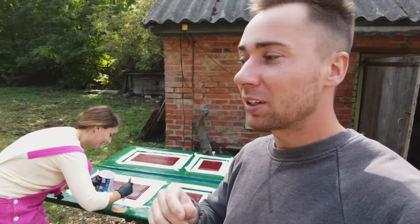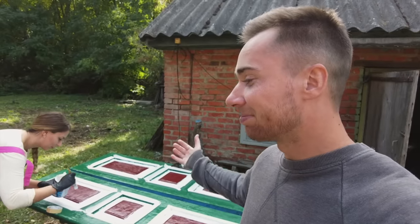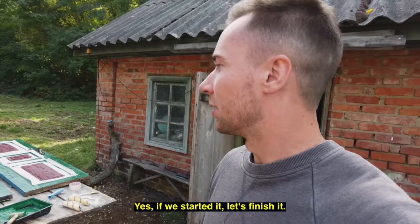It seems to be fresher with new paint, but is it better? We don't know. But anyway, yeah, let's continue and later we'll see the result.